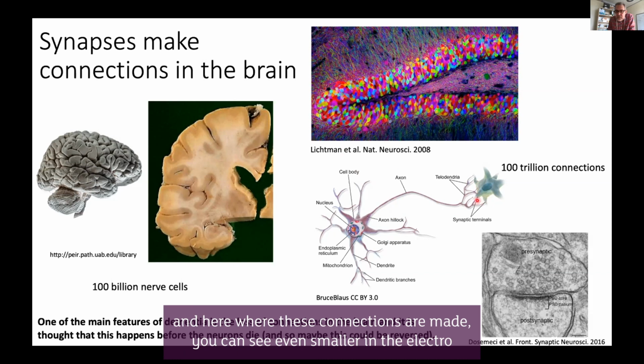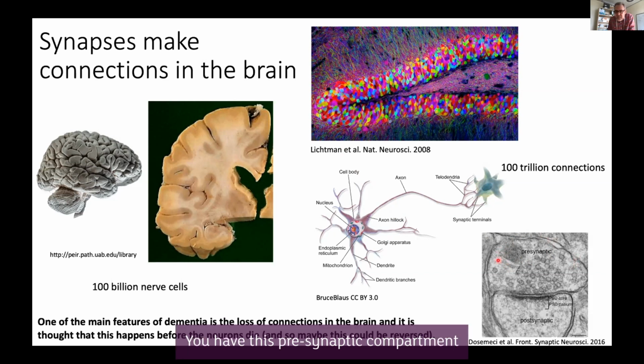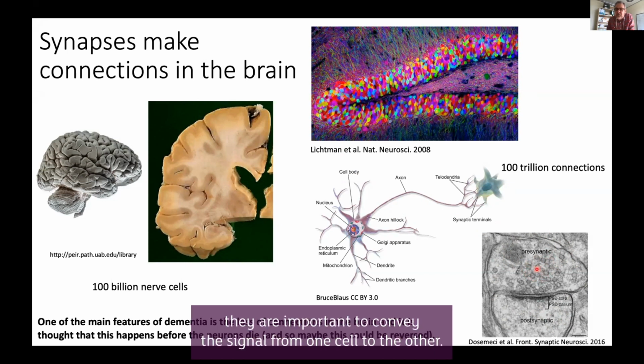And here, where these connections are made, you can see even smaller in the electron micrograph what's called a synapse. It has this presynaptic compartment, which comes from the neuron that is making the connection, and then a postsynaptic compartment, which is on the receiving cell. I'll mention them again later, but you already see these vesicles here, and they're important to convey the signal from one cell to the other.